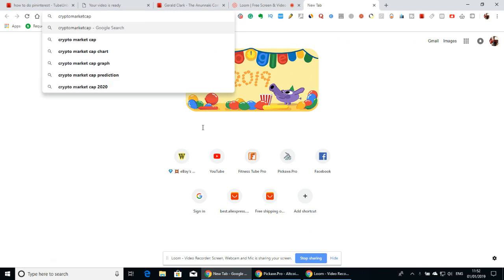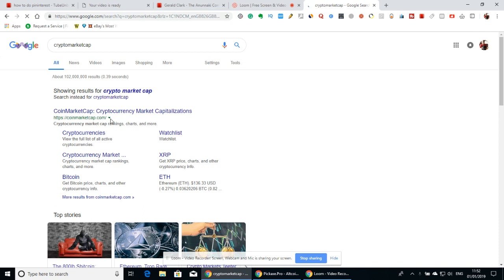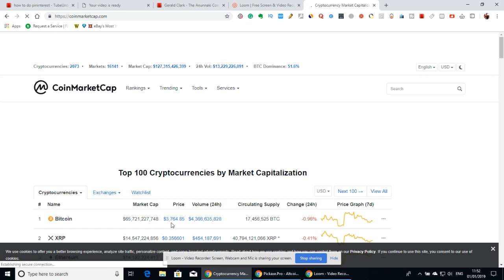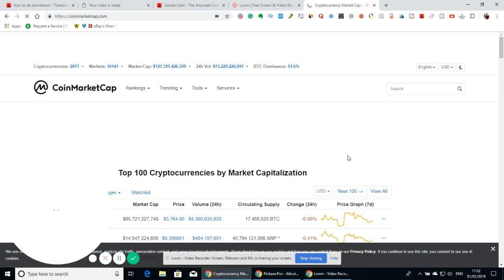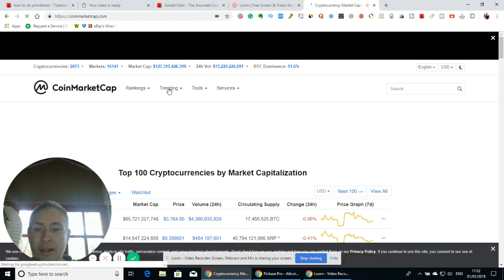Anyone that's into crypto, the best place to look at actually is crypto market cap. So if we go there now, and we click on there, there's a couple of things you can do when you're on this site. One of them is just to see what the price of Bitcoin is, which is at 3764.85, and XRP is at 35 cents. So XRP is second place, incredible really.